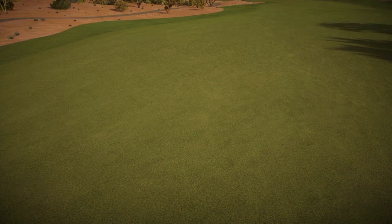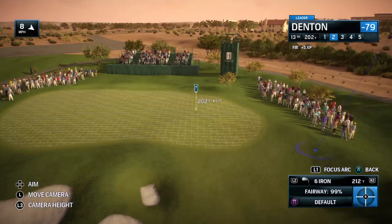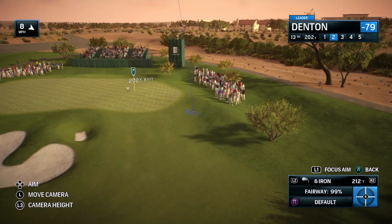Outstanding tee shot. Yeah, ball sitting up. You don't have to worry about the wind or anything there. You just take a full-blooded cut at the second shot from here.